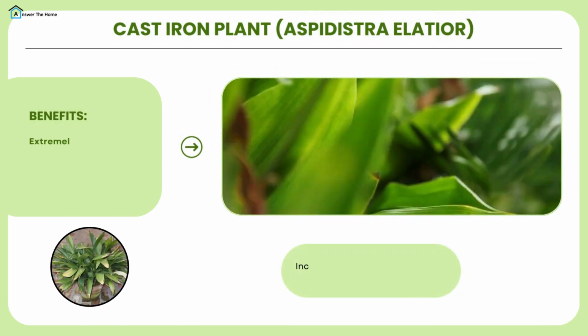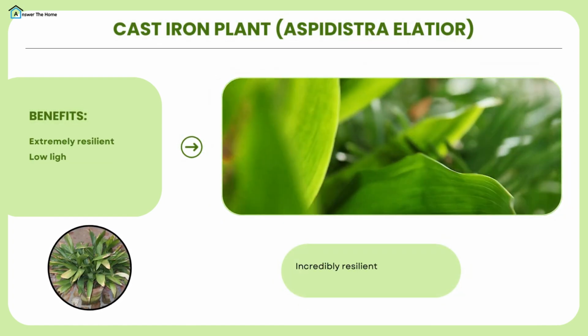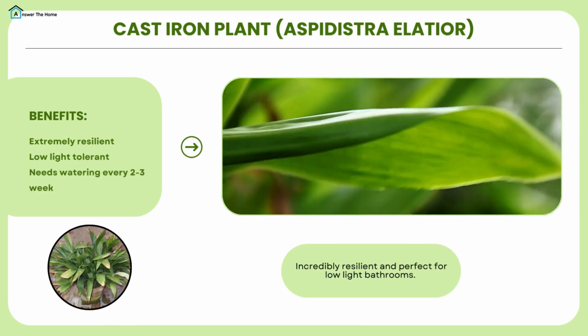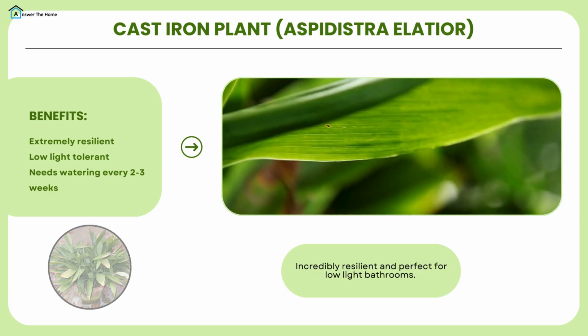The cast iron plant is incredibly resilient and perfect for low-light bathrooms. Water it every 2 to 3 weeks, and it will continue to thrive.